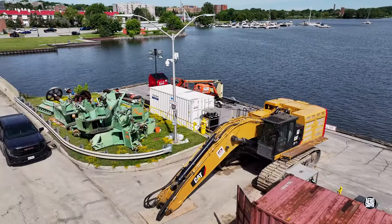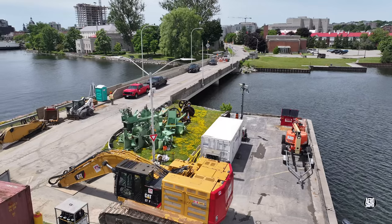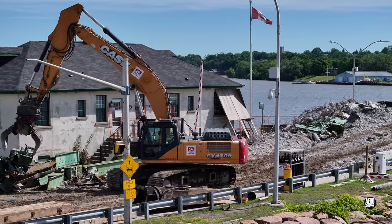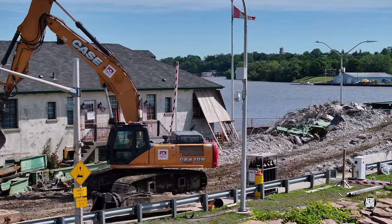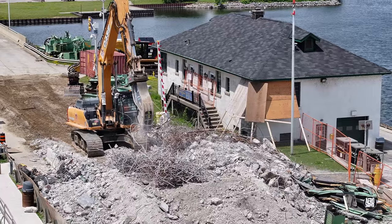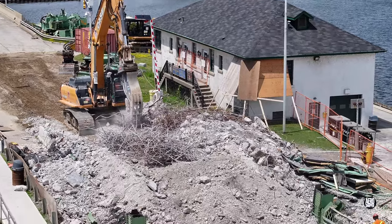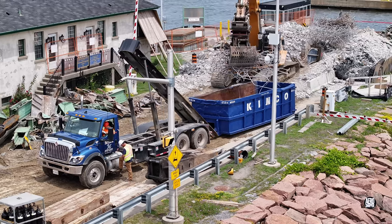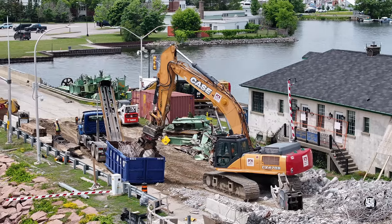Beside the resting giant, there's substantial scrap to go. There's clearly a plan, and as we'll see, it includes gathering rebar. The reason becomes abundantly clear with the arrival of a truck from Kimco.